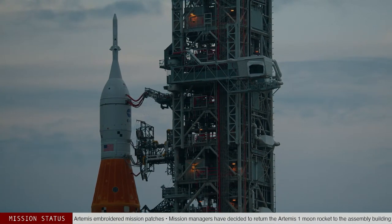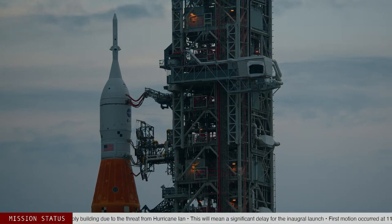Again, this mission, Artemis 1, when it launches, will not carry a crew, but there are crew seats on board the Orion crew module, as well as mannequins, one of which is wearing an Orion spacesuit similar to the one that will be worn by the astronauts on future Artemis missions.